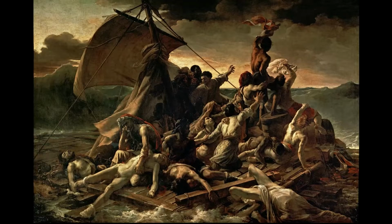Okay, so I've got the painting here in front of me, although of course a photograph of it on a laptop screen is never going to recreate the real thing, but here we have it, the Raft of the Medusa, and the experience you get as this looms over you in the Louvre in Paris is an extraordinary one. It is as if you are sucked into the events happening in front of you. And Géricault achieves this in a number of ways.